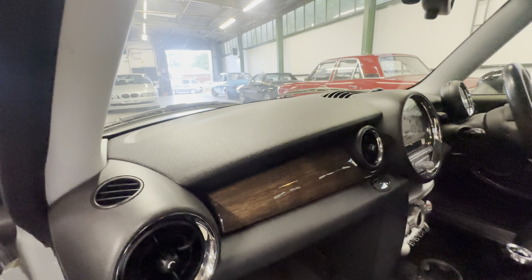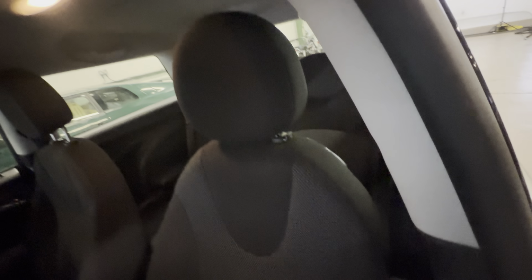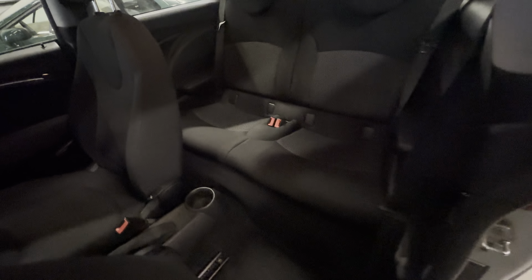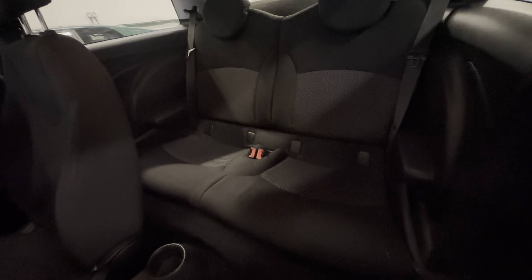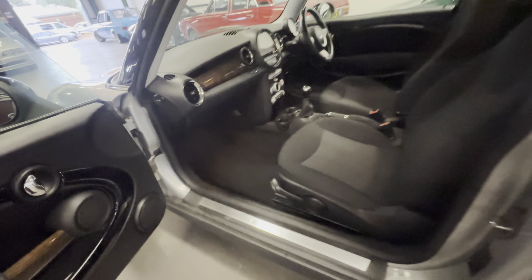Dashboard's lovely and tidy as well from the left-hand side with no rips or tears or delamination to that wood there. Passenger seat, a little bit of creasing on the lower half bolster, but again, no rips or tears or nasty stains to the cloth on the passenger seat there. And again, folding forward as it should, sliding all the way forward to reveal the nice and tidy seats from the rear left-hand side there. I'm going to pop the bonnet open now.